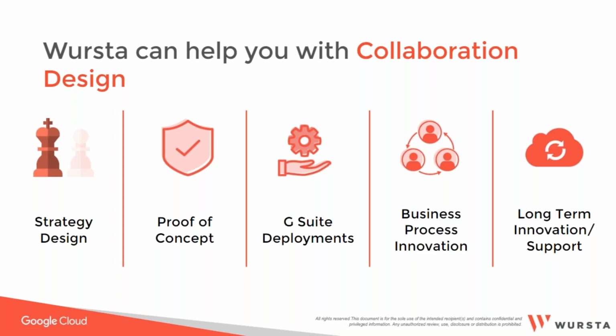Our collaboration design team can partner with you to provide advisory services from the very beginning, helping you develop a strategy, run a proof of concept, defining some opportunity to maybe deploy and implement G Suite, transforming some of your business processes to really optimize some of the new tools that are out there and help you innovate and develop a roadmap to long-term innovation.